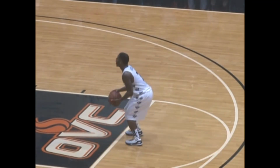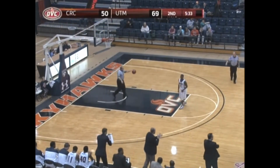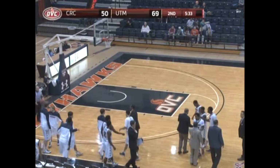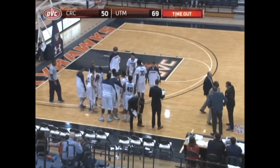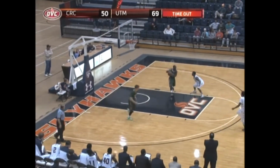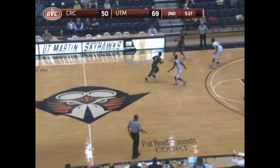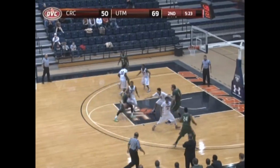68-50. UT Martin leading Crowley's Ridge out of Paragould, Arkansas. Free throw is good. Skyhawk lead is at 19, and now the timeout is taken. It's a full timeout. We'll take one with the team. 68-50. UT Martin up by 18. 5:50 remaining. The action continues here from the Elam. 69-50 our score, and the Skyhawks in this one with a 19-point lead.